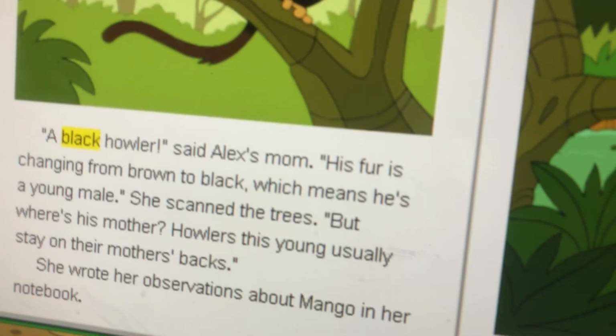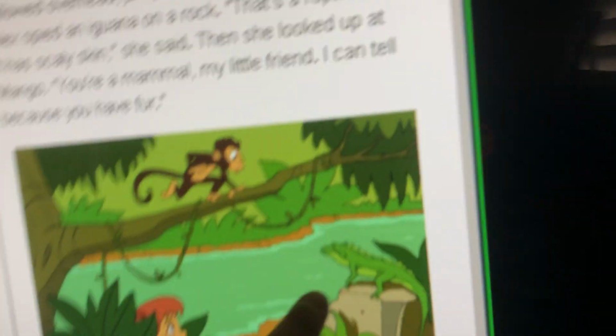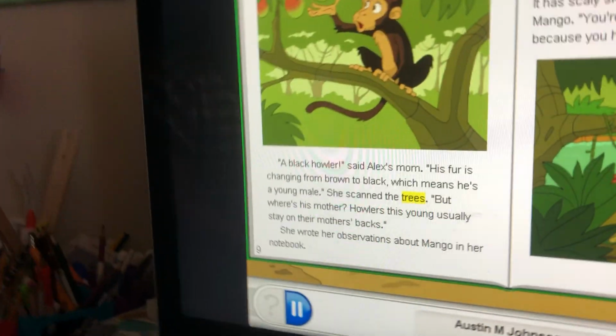Now let's look at some passages from the story and draw our own conclusions. A black howler, said Alex's mom. His fur is changing from brown to black, which means he's a young male. She scanned the trees. But where's his mother? Howlers this young usually stay on their mothers' backs.